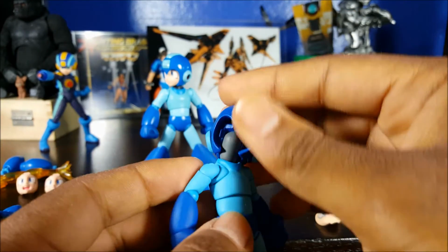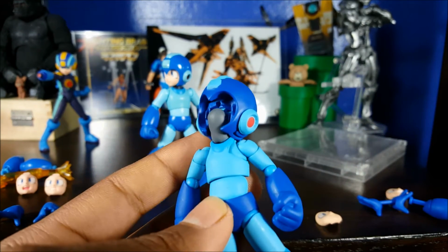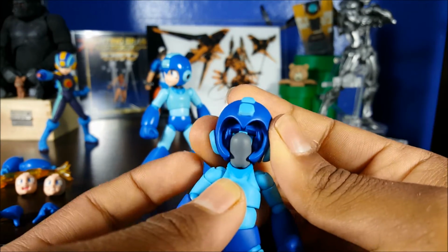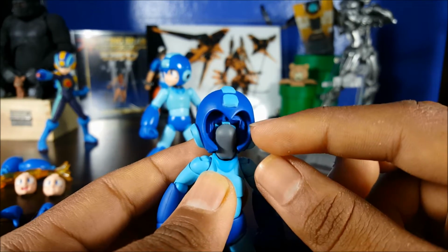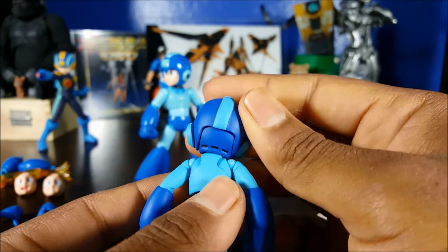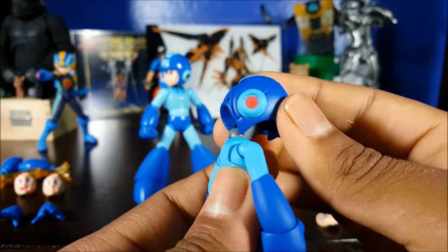And that is such a big deal because when I want to try and get him in certain shooting poses, it's just so difficult. It also doesn't help that he doesn't have much of a head tilt like this, because this piece is pegged into that bluish piece right there, which is actually being held by these two ear pieces. That's what's causing him to look down and up and whatnot. So you can kind of see it right there.